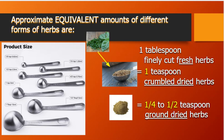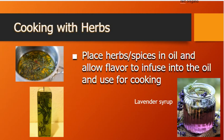Now, sometimes the dried herbs are ground, and if they're ground, well, guess what? Even more ground herb will fit into that spoon. So you have to use less. You'd use like 1/4 or 1/2 teaspoon. And those are the smallest measuring spoons that you have at your house, right? This one right here is 1/4 and this one is 1/2. Super small, so you don't use much.